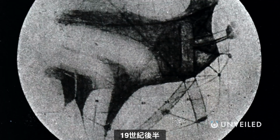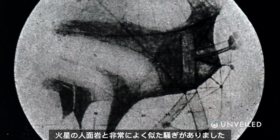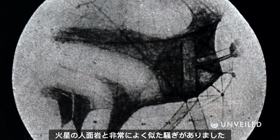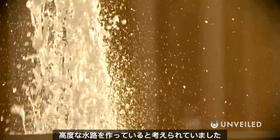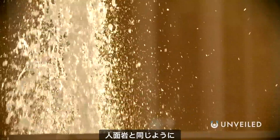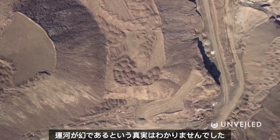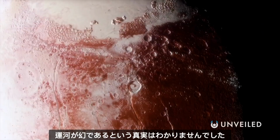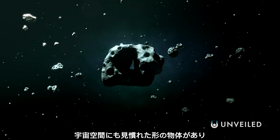Back on Mars, in the late 19th century, there was a fuss very similar to the face on Mars when somebody claimed to have seen canals on the red planet. For a while, it was believed that intelligent creatures lived on Mars and were building advanced waterways. As with the face on Mars, we didn't know the truth that the canals are an illusion until technology developed a little more. We've also seen unusual shapes in Pluto, and there are objects in outer space with familiar shapes as well.